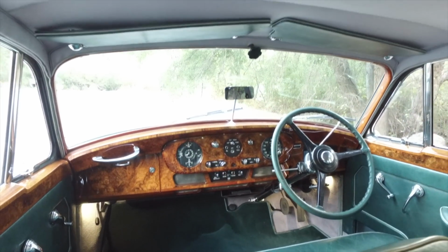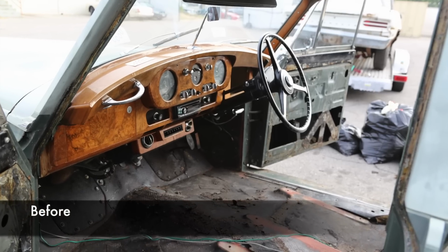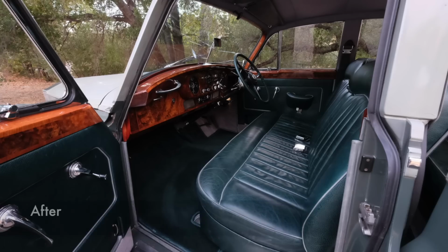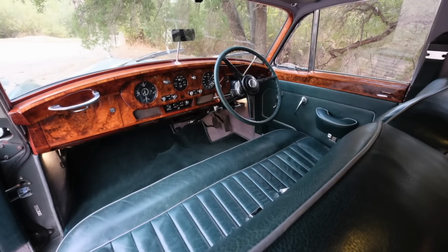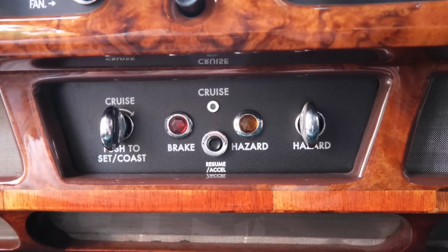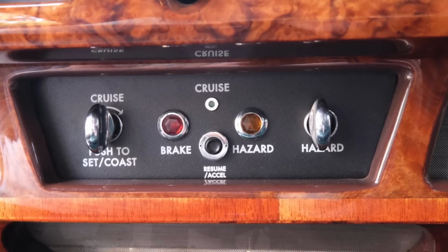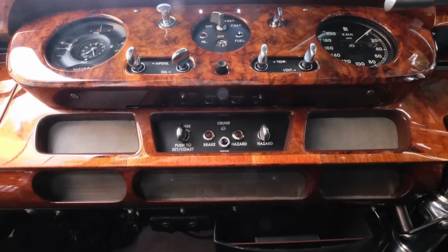The rest of the dash may appear stock at first glance, but it's been heavily modified. We're now supporting modern functions such as air conditioning and cruise control, which there were no provisions for in the stock dash. While all of the beautiful inlaid hardwood is brand new, fully restored from the original wood, we took some liberties with the dash and redesigned it and created solutions for the cruise and the modern AC.